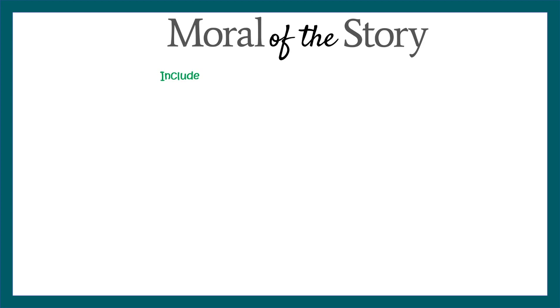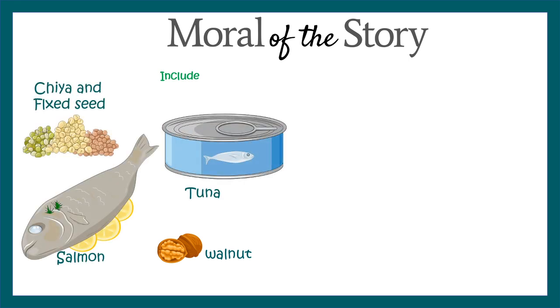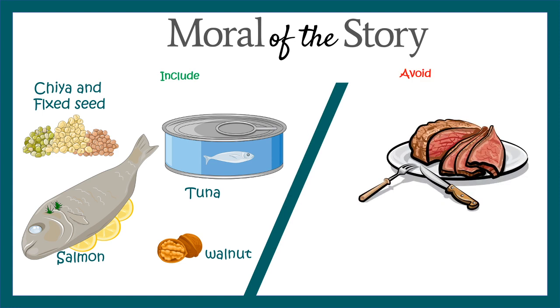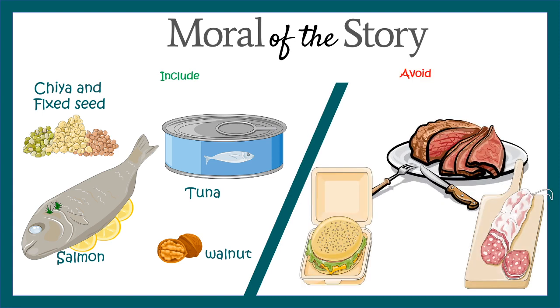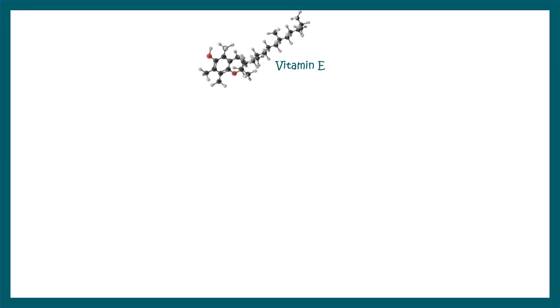So let's come to the moral of the story because this is important. So we need to include a lot of walnut, salmon, tuna, chia or flaxseed in our diet. And we should avoid eating too much of red meat, processed food, and all these other items that are enriched in omega-6 fatty acid.